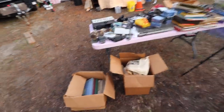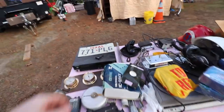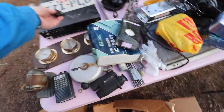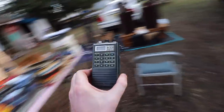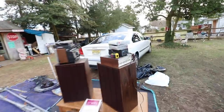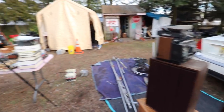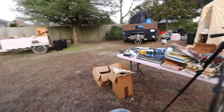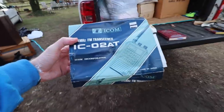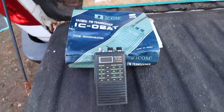Alright, sorting through everything, and this is kind of what we're left with. I actually just found this Zippo. It's out of the pocket of one of the pairs of pants. Pretty cool. This actually still has the box with it. So now I know exactly what it is. Post it with the box.